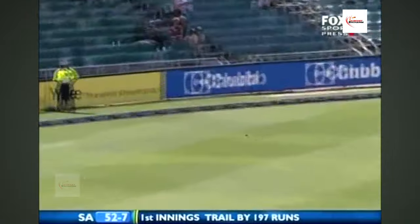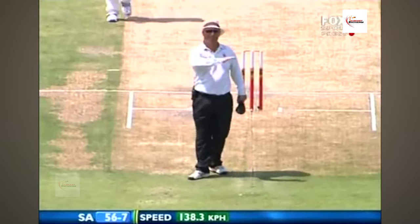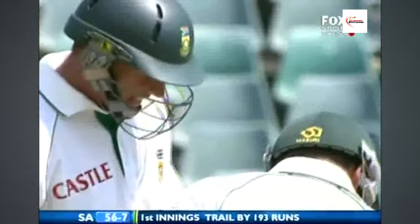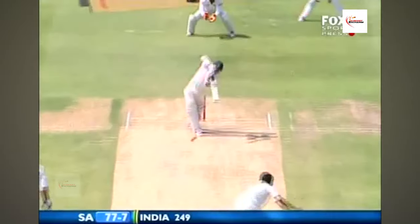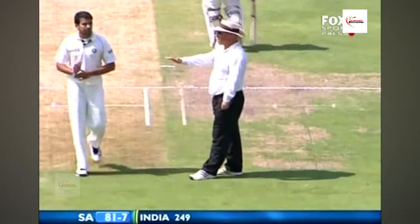Again, put away. This time, a lot better from Ashwell Prince. That's off the middle. 56 for 7. That's a solid hit. Big gap in the ground there between mid-off and mid-on. That's 4. Simply done.